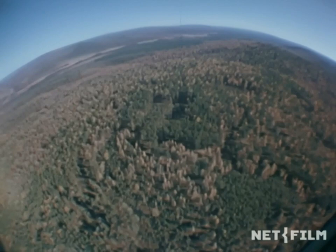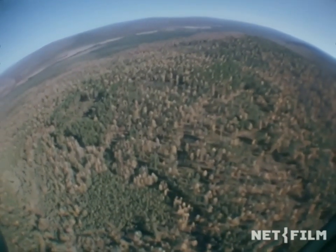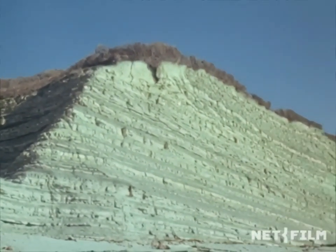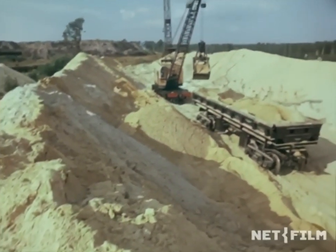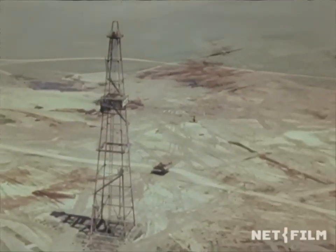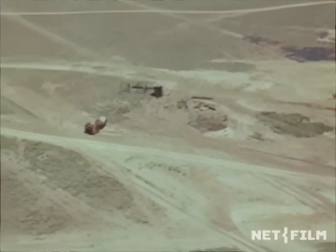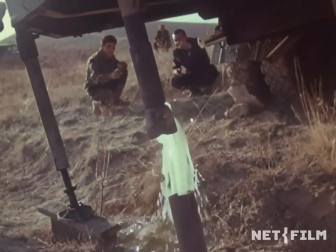Earth. It's our eternal home, and an ancient storeroom from which we take everything we need to live. Using the subsoil of the home planet widely, the human being continues to explore it in order to ensure his future.